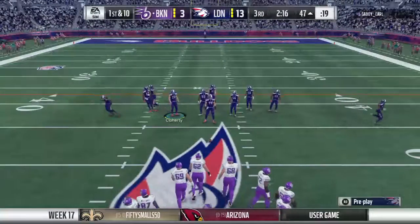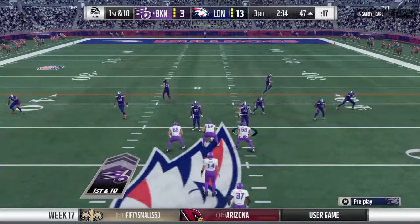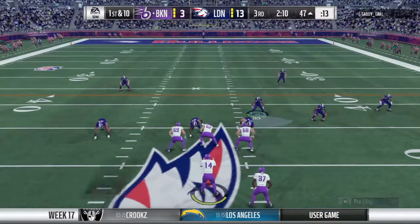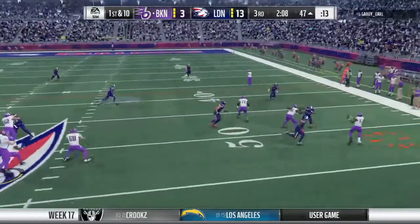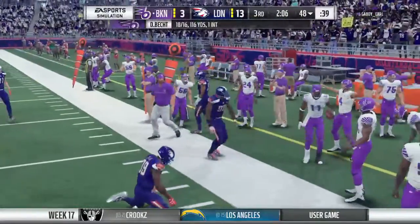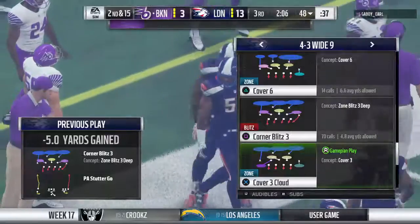Offense comes to the line now, 1st and 10. Now a play fake here on 1st down. And a quick throw here that's complete. It's a loss of 5 there, bringing up second.